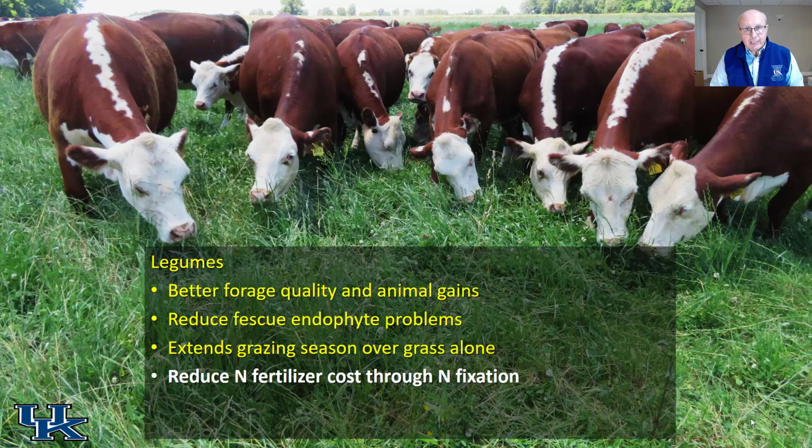First of all, there's nothing not to like about clovers or legumes. They give us better forage quality, they give us better animal gains, they reduce our fescue endophyte issues. They extend the grazing season over grass alone, and by that I usually mean that they add extra production in the summer when our cool season grasses tend to be less productive. And the one topic that we will focus in on for a good bit of this presentation is that clovers or legumes will reduce nitrogen fertilizer costs because those legumes fix their own nitrogen from the atmosphere.